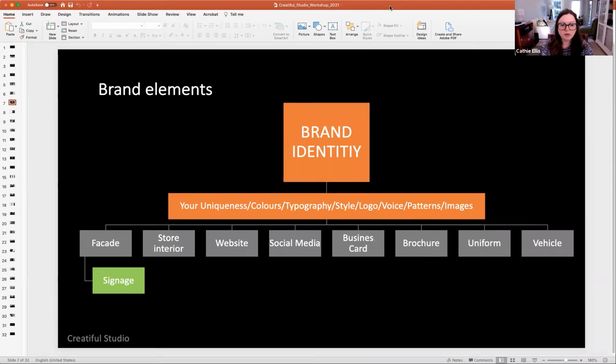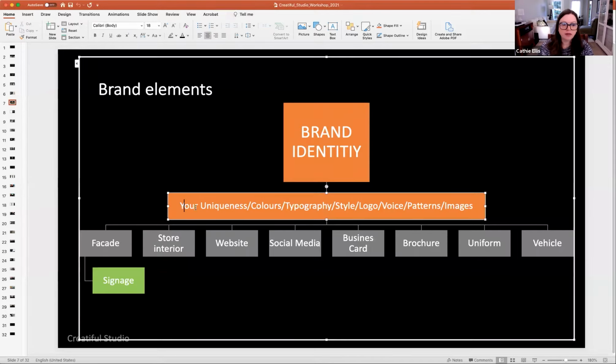Understanding your brand is really, really important. And we're talking about signage. I just want to put this in some kind of context. Your signage is part of your facade design, but it all comes from your brand identity. So you do need to consider all of these things. If you have done these brand exercises, then you've already made these decisions about what makes your business unique, what your colors are, your typography, your style. You have a logo, you've already decided what your voice is and how you talk to your clients.